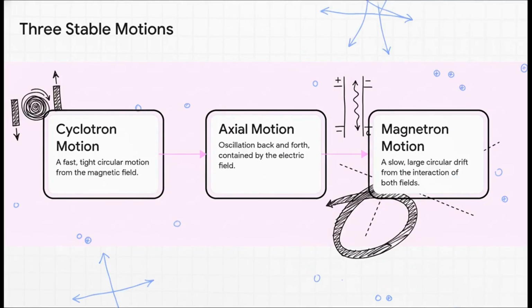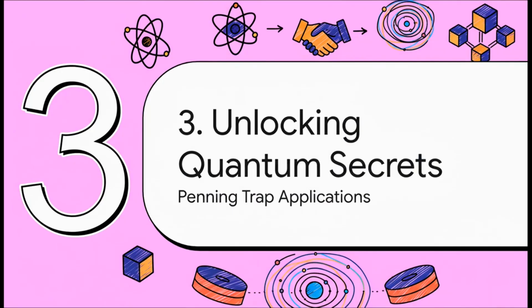So when you combine these 2 static, unchanging fields, you get 3 totally distinct movements all happening at once. You've got that fast cyclotron spiral, then a slower bouncing motion back and forth between the electric end caps. That's the axial motion. And finally, this very slow, kind of lazy circular drift called magnetron motion. And this is the real genius of the design. These 3 stable motions create a perfect, incredibly long-lasting trap for one single subatomic particle. And okay, once you've actually trapped a particle, held it perfectly still in a vacuum, all by itself, you can start to ask it some really profound questions. And the applications of this technology, well, that's where things get really exciting and start to push the boundaries of what we even know about our universe.